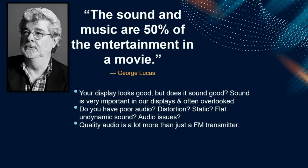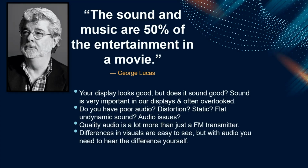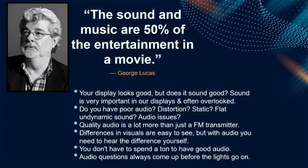Quality audio is a lot more than just getting an FM transmitter. And the differences in visuals are easy to see, but with audio, you need to hear the difference yourself. And you don't have to spend a ton of money to get good audio. Audio questions always come up before the lights go on.